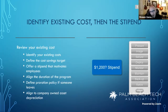So one of the things that had gotten into a standard practice, and again, heard back from companies that it resonated well, was a proration policy. So if somebody left within a year, then the stipend payback was prorated. But if it was after a year, they were good and clear.